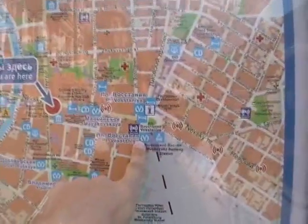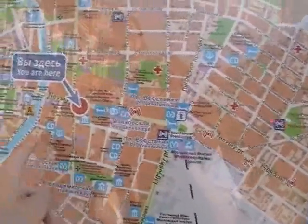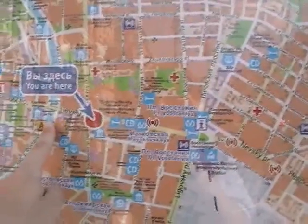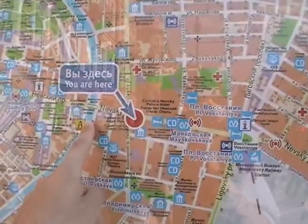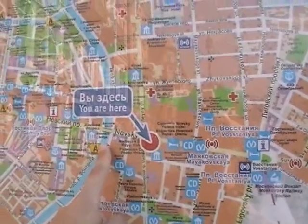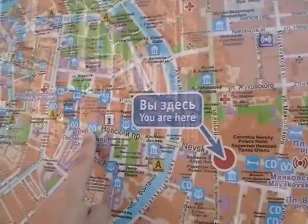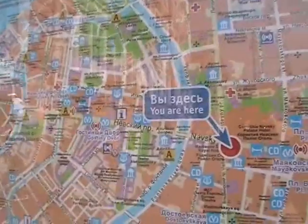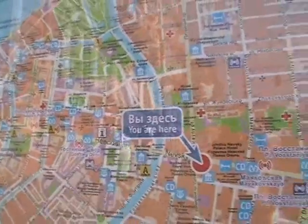So that's Ploshchad Vostania, the uprising plaza where I was before, and this is indeed the river Fontanka, where I was showing off that other little independent bookstore. Here is Gostiny Dvor, the subway station. So this would probably be that big library that I was showing off. So there you go.